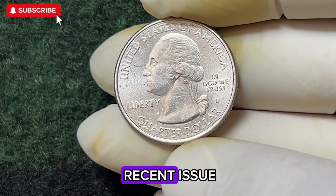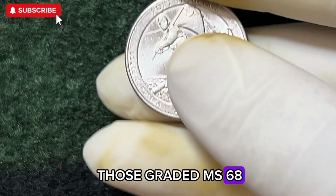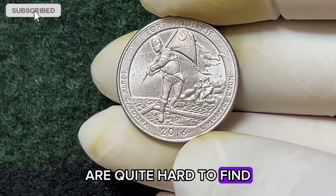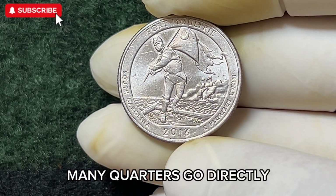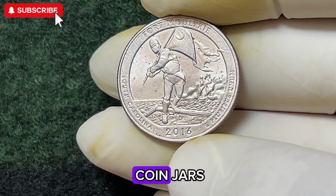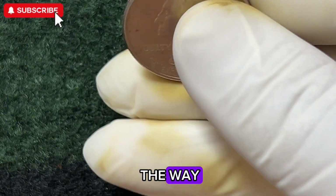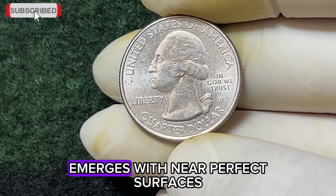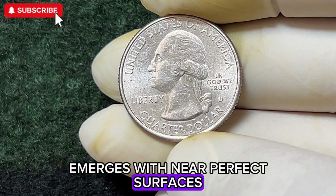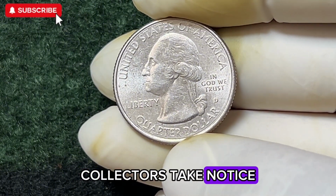Although it's a fairly recent issue, high-grade examples, especially those graded MS-68 or higher, are quite hard to find. Many quarters go directly into circulation, picked up by vending machines or tossed into coin jars, their surfaces collecting tiny scratches and marks along the way. So, when a coin emerges with near-perfect surfaces, sharp strike details, and brilliant luster, collectors take notice.